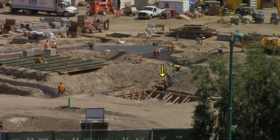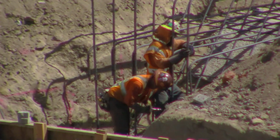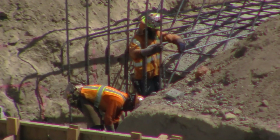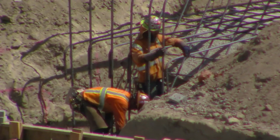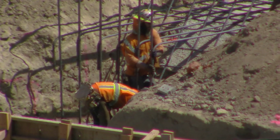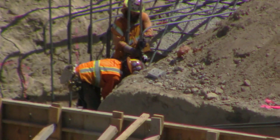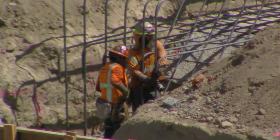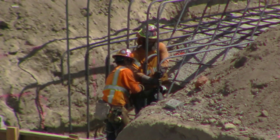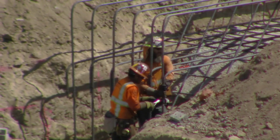These two workers are installing rebar for another wall footing. The worker on the right put a magnetic level on the rebar. It is essential that the rebar that they're installing is lined up perfectly with the rebar above to make a footing that is correctly positioned. While this worker holds the rebar stationary, the worker on the left attaches a tie wire to securely fasten the two layers of rebar together.